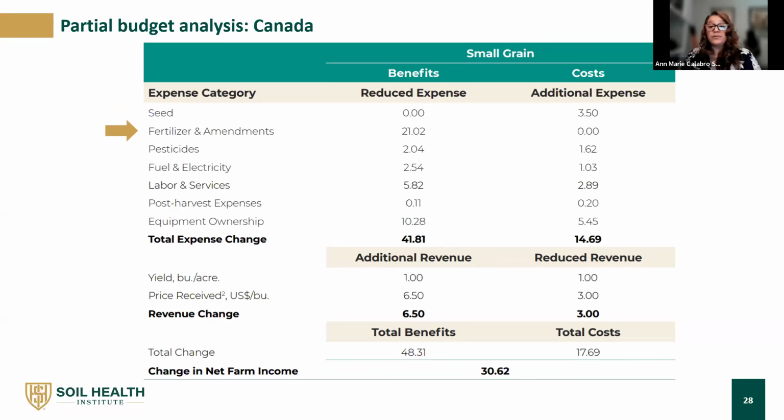These farmers reported reducing their fertilizer and amendment expenses. 3 of the farmers reported reducing those expenses while using a soil health management system, amounting to $21.02 per acre when averaged across all 5 farms. Reducing tillage and planting cover crops may enhance weed suppression and lead to changing or eliminating some herbicide applications. Reduced pesticide expenses averaged $2.04 per acre savings. In other circumstances, additional herbicide is used for weed management or cover crop termination. Such additional expenses averaged $1.62 per acre.